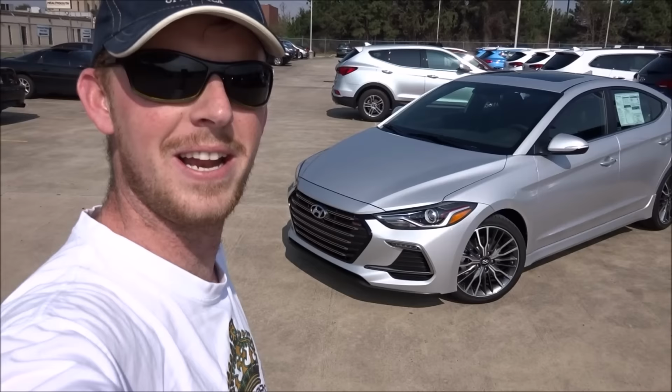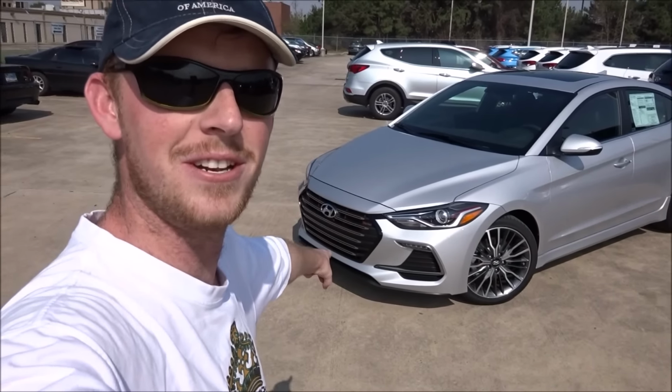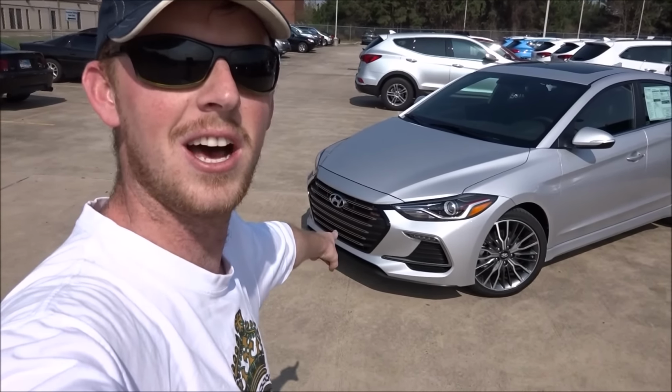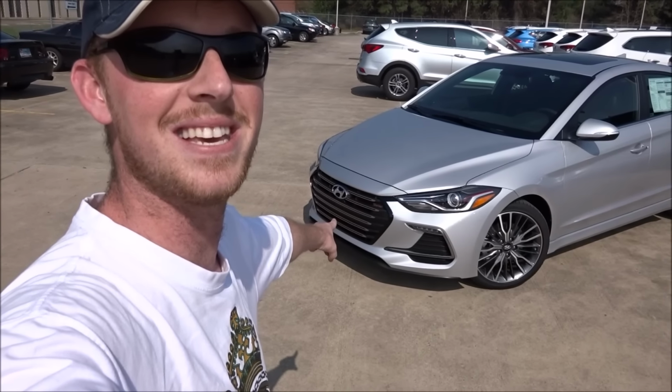And wouldn't you know it, those wonderful people here at Humble Hyundai have come up with the goods again, because that is the brand new 2017 Hyundai Elantra Sport. And guess what? Today, I've got the keys.